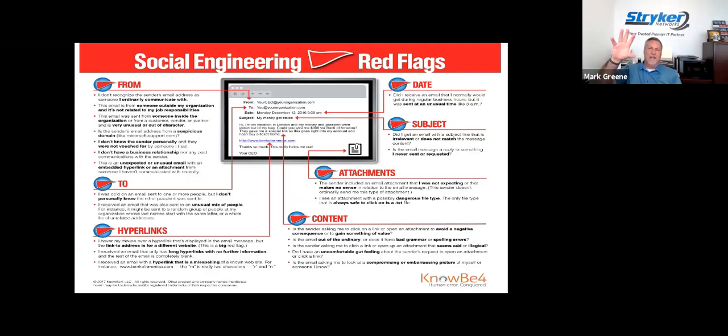So we do testing. If you were to fall for the testing or fall for a funky email, whatever that might be, it's going to pop up and say, this was a test from ABC company. This is an email you shouldn't have opened up. In the future, don't do that. It could link them to some additional training for that individual user.